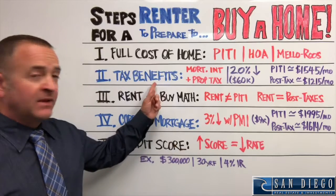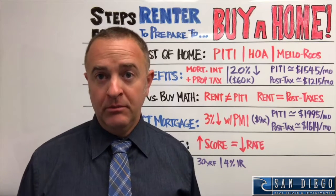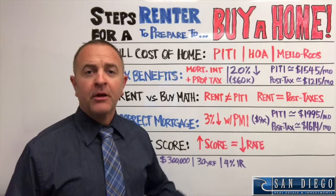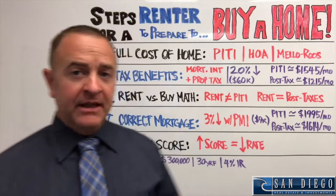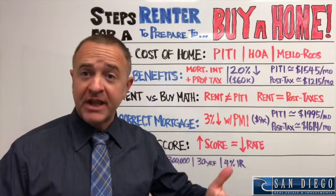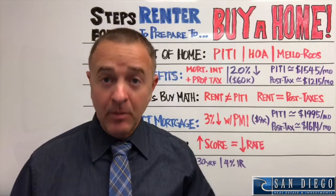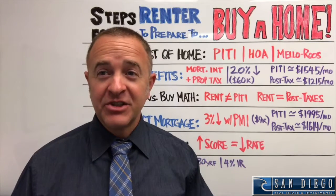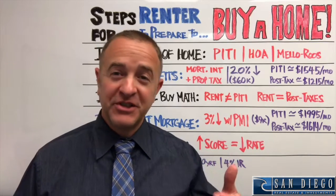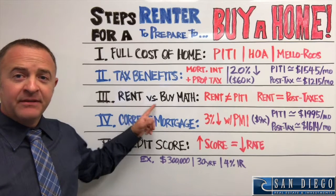Second thing that we need to take a look at, the tax benefits. The mortgage interest that you're paying and the property taxes are tax deductible, so keep that in mind. Now, let's do an example real quick. You can see down here on the bottom, we have a $300,000 loan, 30 years, 4% fixed interest rate. If we look at the tax benefits, we know the mortgage interest and the property tax are deductible. Let's say we put 20% down to purchase the house, so that's approximately $60,000. From here, if we look at the PITI, that's roughly $1,545 a month. After the tax deductions, it's actually $1,215 a month. That is a big difference for a lot of people that are looking to transition from renting to owning.